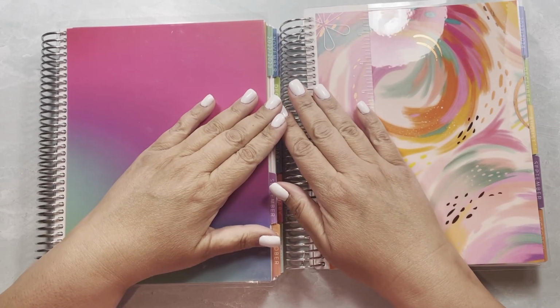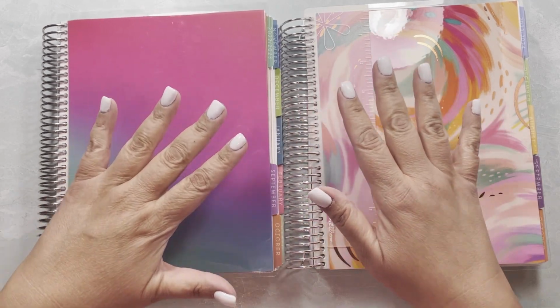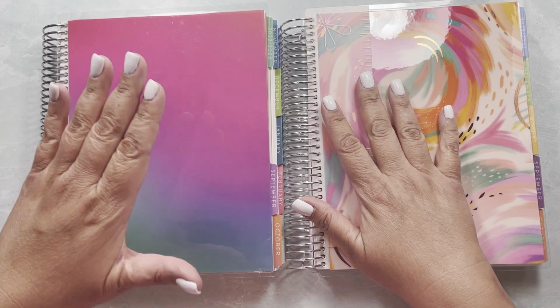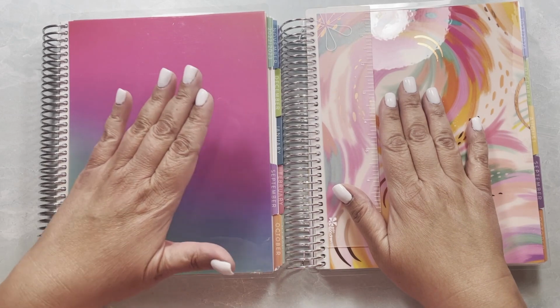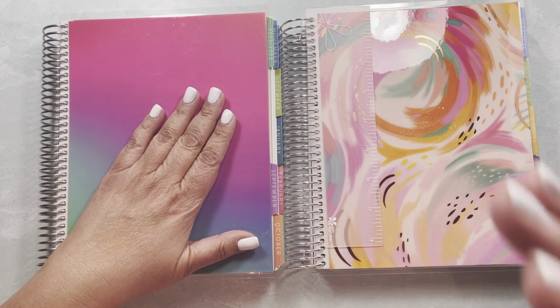Hi everybody, this is Yeli from Elisa Ravel Stickers, and what I'm going to be doing is comparing both my hourly planners from the 2023 launch and the 2024 launch. This one is a Colorblends and this one is an Inspire.